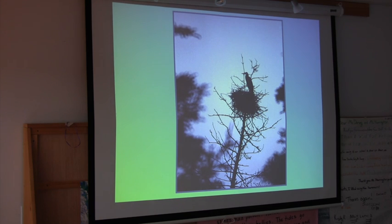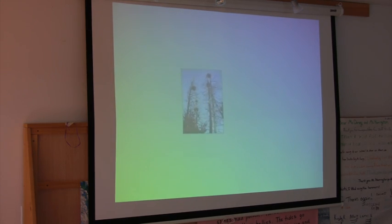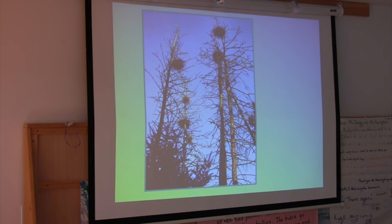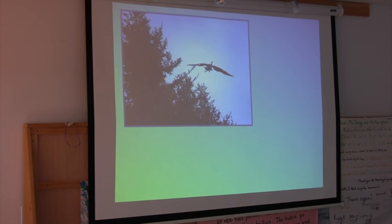Here, 4 of the young have left, and they're leaving the last one who is hesitant about leaving. And they all leave in the middle of August, so on the 20th of August, that's what it looks like. And that's when I can go in and count the nests to see how many there actually were, which is a thankless task because it's really hard going under all those nests to find out how many. So here's the maiden flight of a heron, and it looks awkward.